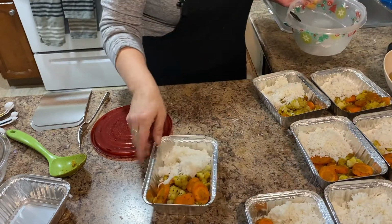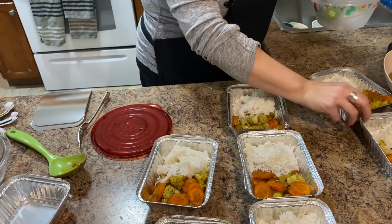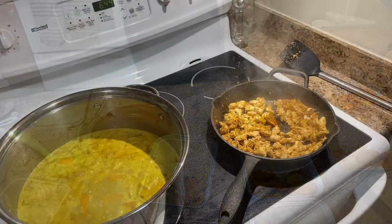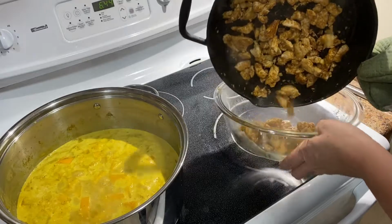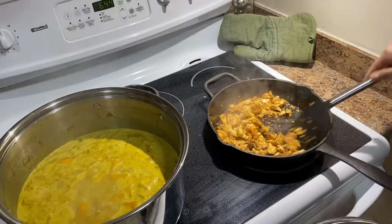So that worked out perfectly. I got 8 servings of the rice as well. And so all we need to do is chop these with butter chicken when it's ready. Okay, this chicken is looking good. It's not supposed to be done all the way through because we're going to finish cooking it in the sauce.